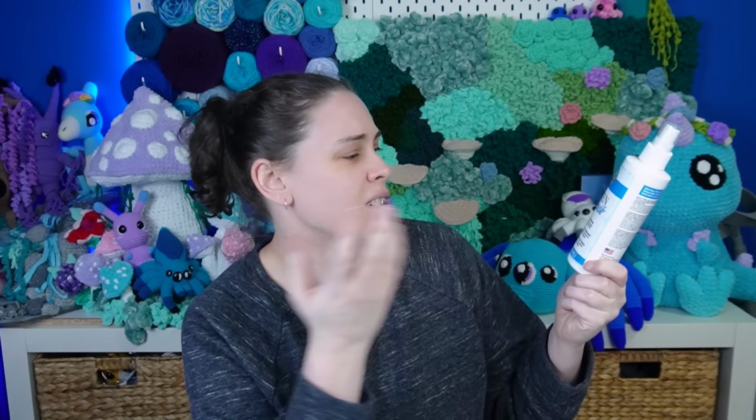I have this, it's a stiffening spray. I've used it a couple of times and I don't know if it will help with this situation I've got going here. But all I can do is really try it, and if it doesn't keep the spines flat like I'm hoping it will, then I can always come back and either sew or glue them then.